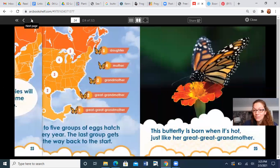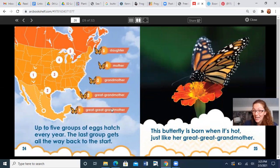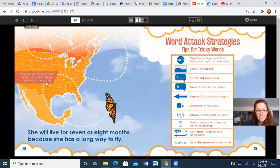And then when they have the eggs, the eggs will hatch caterpillars. The caterpillars will turn into pupa or a chrysalis. And out of the chrysalis comes a beautiful butterfly. Up to 5 groups of eggs hatch every year. The last group gets all the way back to the start. This butterfly is born when it's hot, just like her great-great-grandmother. Beautiful butterflies. All right. She will live for 7 or 8 months because she has a long way to fly.